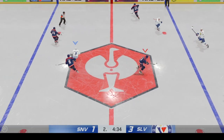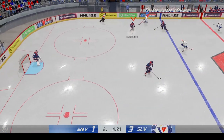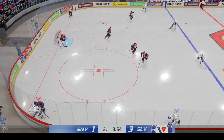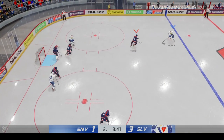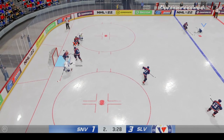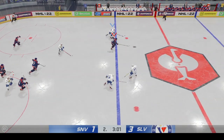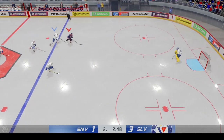Grabs the puck at center. And a great heads-up defensive play here. Oh, absolutely hammers him! Oh, he laid a solid hit on him there. He was waiting for him and laid the shoulder right into him. That might loosen a few of the chompers on that play.